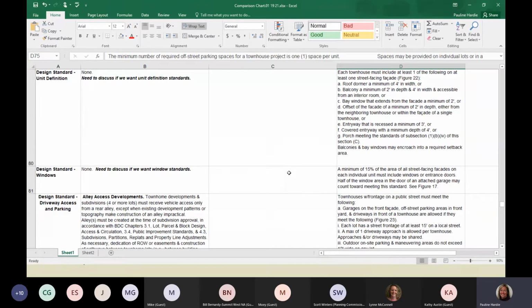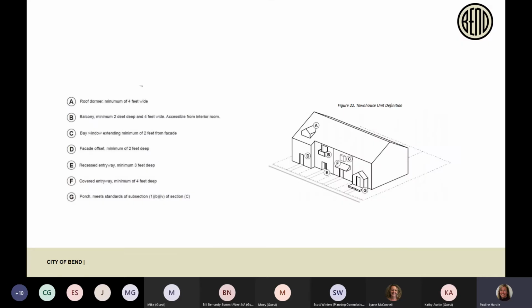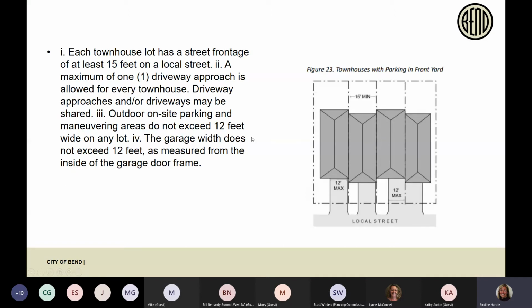Windows, we will carry on when we talk about windows for everything else. And then the driveway standards, I believe the model code probably got their, actually, no. Their driveway standards are definitely not as flexible as ours. So I'm just going to show them to you. So here was if we were to go with the design standards, what that means. So the townhome for the model code is less restrictive when it comes to the driveways. The on-site parking and maneuvering areas cannot exceed 12 feet wide on any lot.